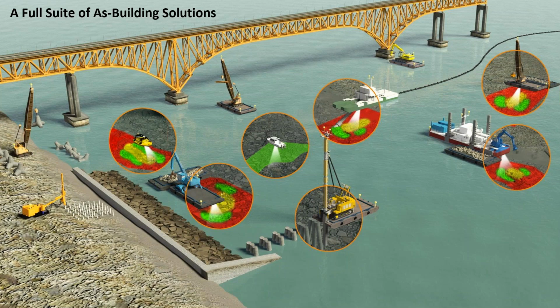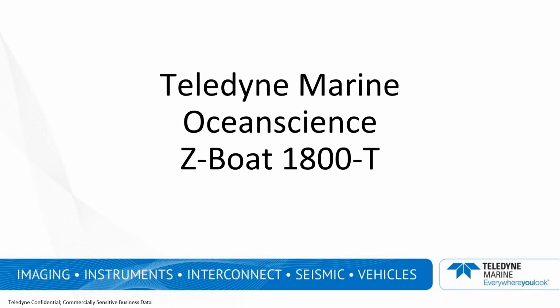And what we're talking about today, the Z-Boat, gives us yet one other offering that can help us to continue to improve project proficiency and enhance safety by removing some of the manpower requirements, having the ability to use an unmanned survey vessel out there for your inspection or as-built surveying. There's a lot of value in having that ability, and it's not something that we had before. So the partnership with Teledyne has really helped us to round out our full suite of as-building solutions. And next slide, please. I think that I will turn it over to V for the next few moments to tell you a little bit more about the specifics of this Z-Boat 1800T offering today. Thank you.